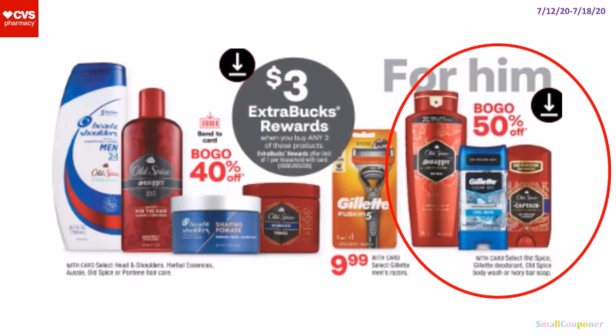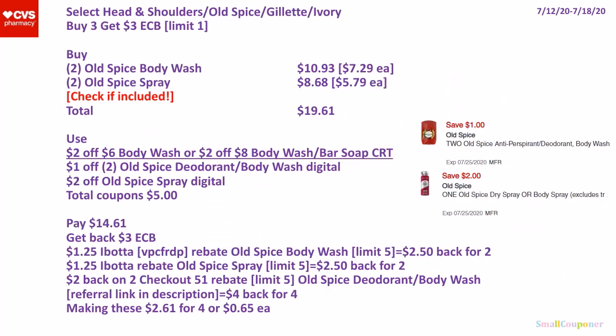So for this deal, this is buy three, get a $3 extra buck. So I just want to focus on this particular one that I circled because these are BOGO 50% off, and I want to focus on the Old Spice body wash and the Old Spice deodorants. So this is the best scenario to do. These are buy three, get a $3 extra buck. It's a limit of one.